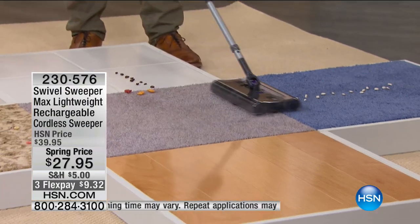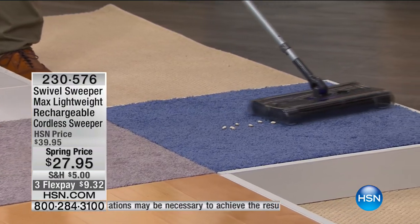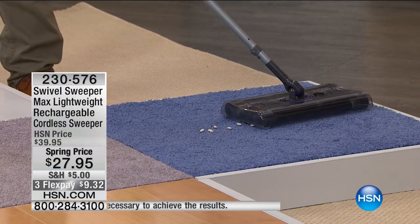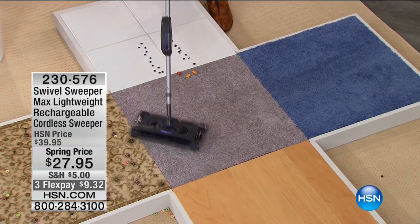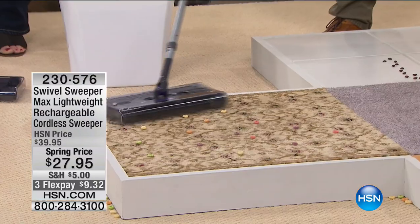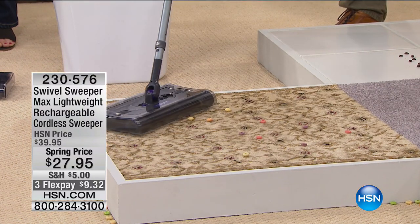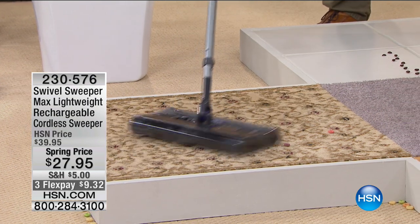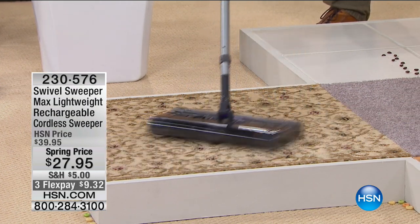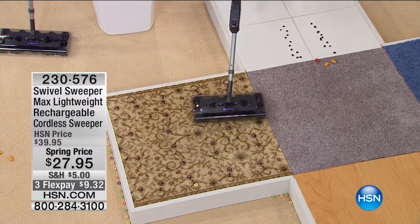You want to use it on carpets? You want to go sideways. It picks up going sideways. It actually has brushes on all four sides. It's the only sweeper in the world that has brushes on all four sides. It's actually quad brush technology. It's completely patented. Got an area rug with crumbs on it from the Easter dinner, whatever, maneuvering around all your chair legs and table legs? This will do it. It's so light. It's unbelievable.